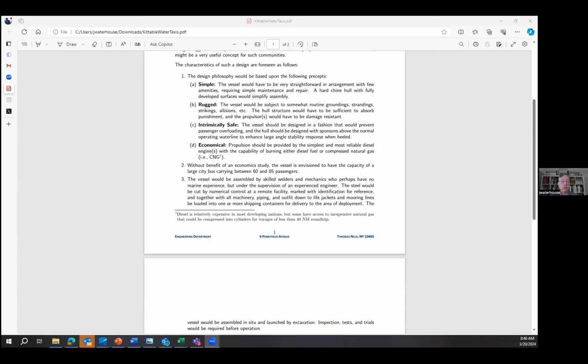And you've always got to be thinking about, how are we going to launch it? How are we going to get it into the water? Is that something that we need special facilities to do? Or in this day and age, can we use airbags or logs or other means of getting things into the water?